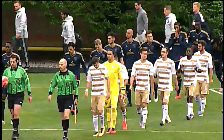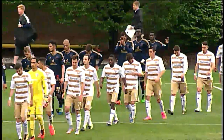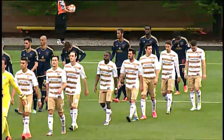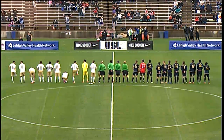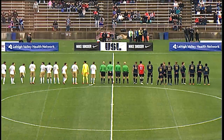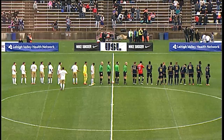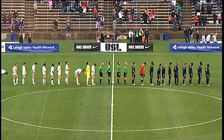Here's the procession at Goodman Stadium. Bethlehem Steel FC in the home blue jerseys, Louisville City FC in the road white and gold uniforms. The players have taken the pitch, and now it's time for the national anthem. And now, ladies and gentlemen, at this time we ask that you please rise and remove your caps as we honor the United States of America with our national anthem.